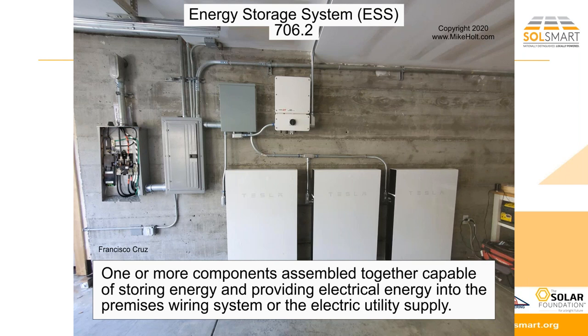And we can see this is actually, many people have heard of Tesla. You can see those three battery units in the bottom right, and then there's a PV inverter in the front, in the center, a little white box, a SolarEdge box, and then on the left, that open box happens to be what we call a microgrid interconnect device, MID. But this is a house system, and it's a very elaborate one, by the way, and not inexpensive. But we're talking about the components that are assembled together that store electrical energy. So let's go to the next slide.